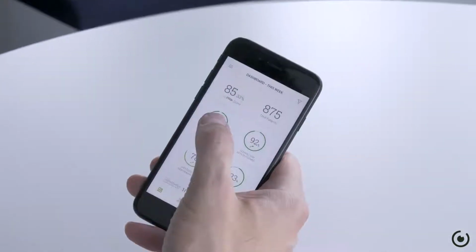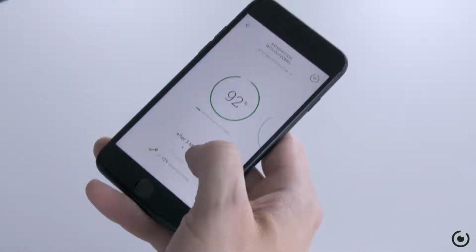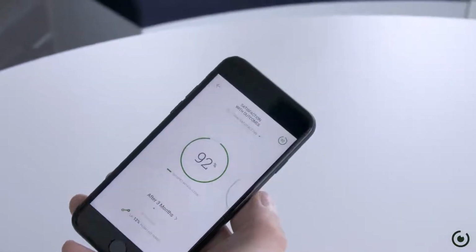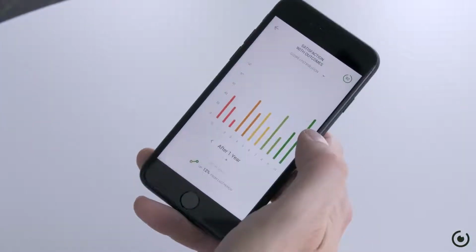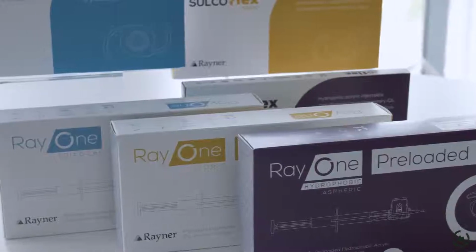It can be used for surgeons to supply data for their recertification. It can be used for promoting surgical services to patients, and it can also be used, probably most importantly, for monitoring surgical performance over time. Our intention is to give RayPRO free to Rayner customers so that, in effect, every time you buy a Rayner IOL, you're getting 3 years worth of patient data for that IOL.